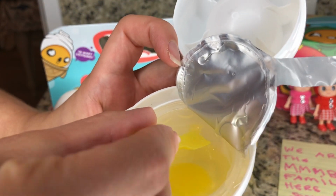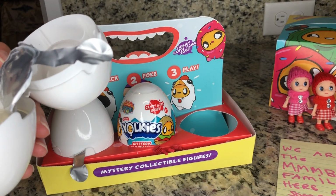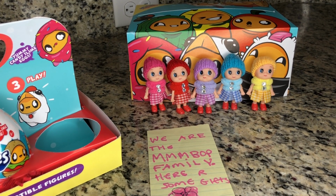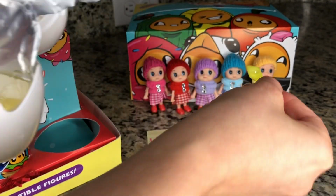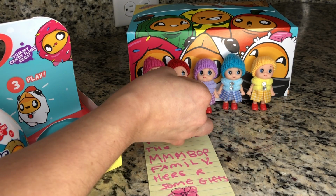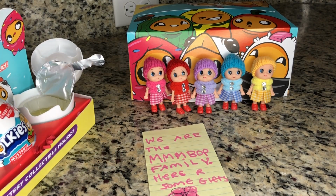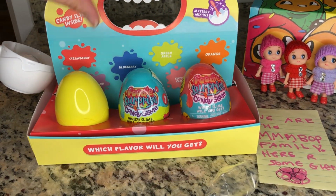Do you guys want to take a tasty bite? Nom, nom, nom, nom, nom. Mmm, I took a bite. Maybe the cute little elves want to take a bite. MMMBOP family, do you want to each take a bite? Let's get some of this egg. Say, nom, nom, nom. Mm-mm-mm. Tasty yum yums. Okay, now let's go ahead and see what the little side is all about.